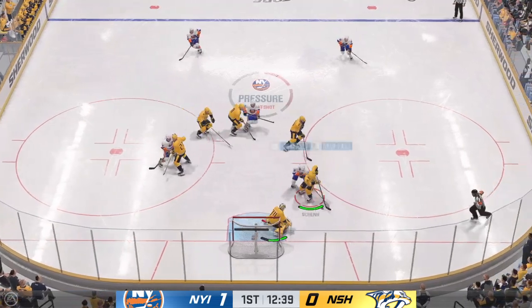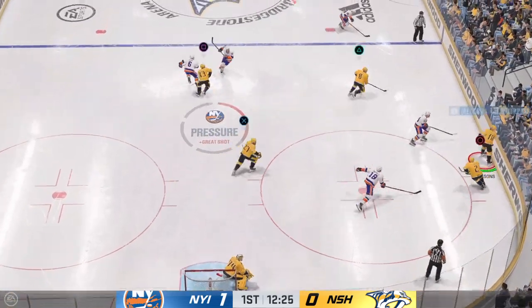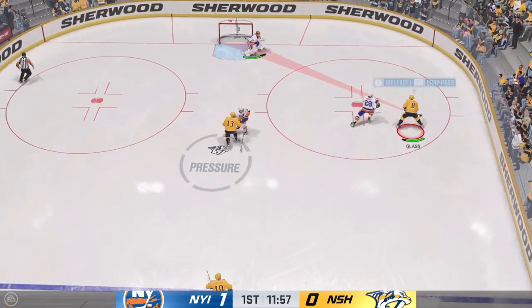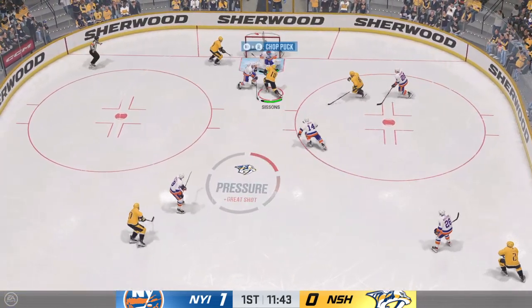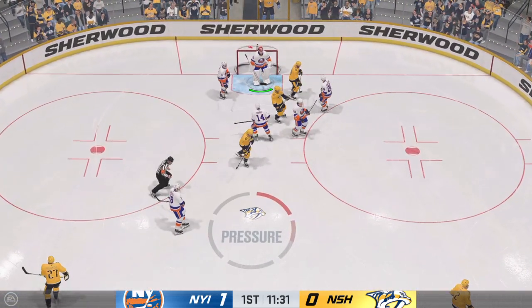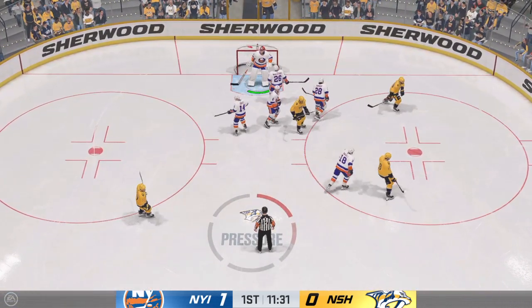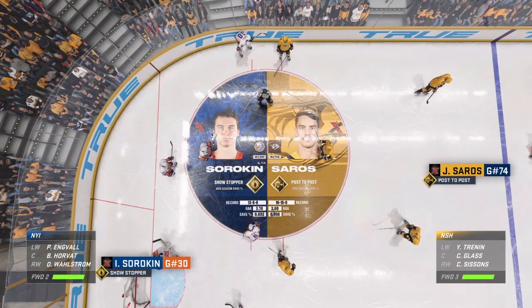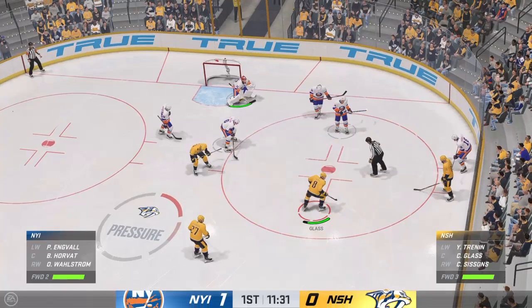Chance in front! Oh, he comes up with a stop! Moves it quickly over to Glass. The Predators play it along the boards. Feed out front! Ref blows the whistle as the puck's covered up. Nearing the midway mark of the period. New York's up 1-0.